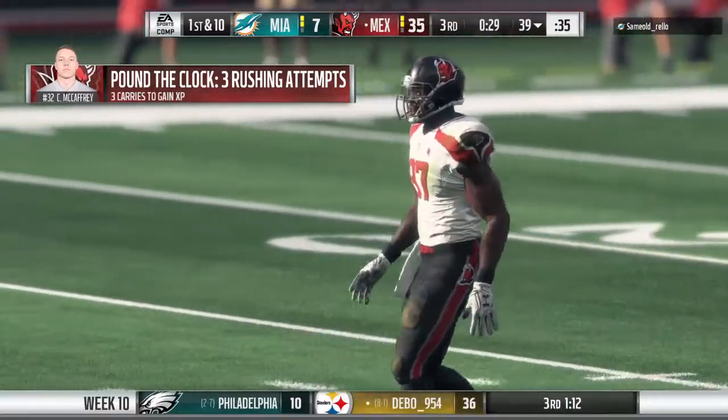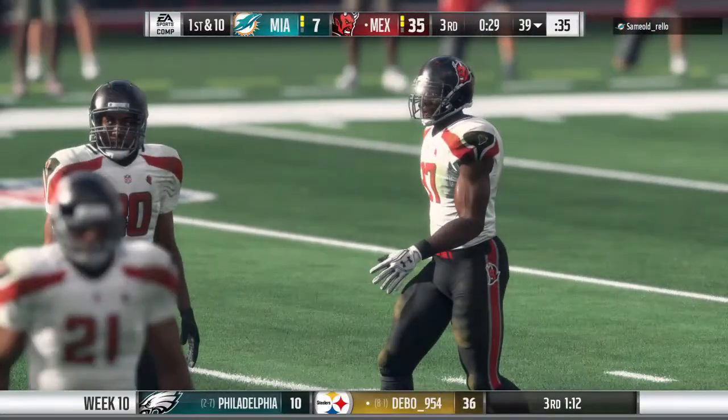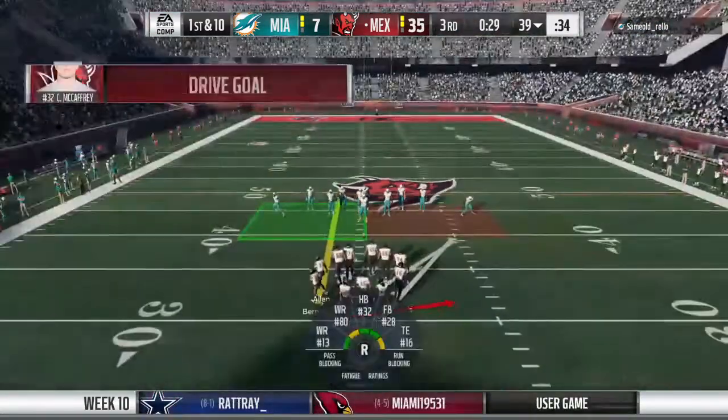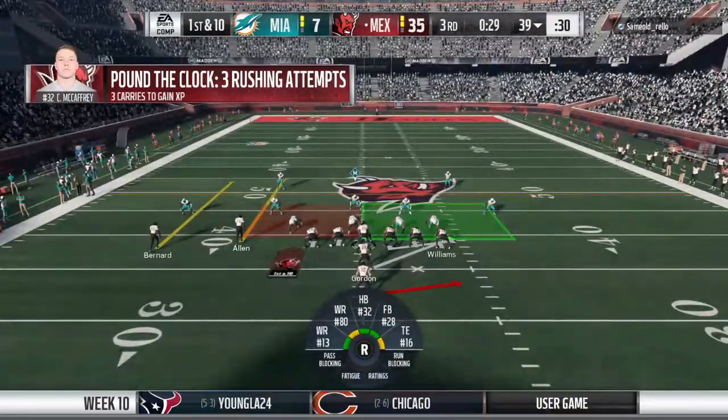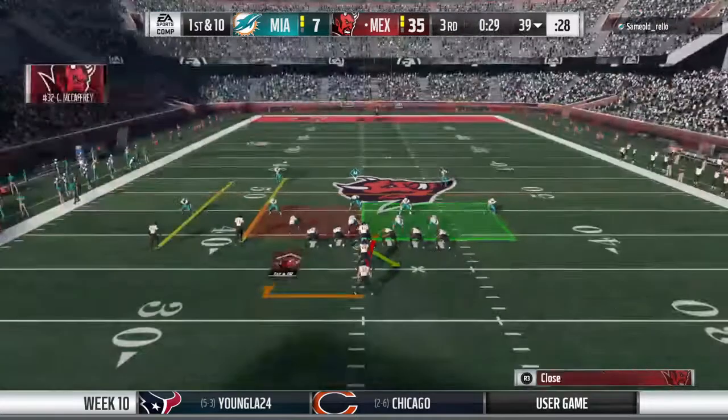Elsewhere, second half action at Heinz Field. And the Steelers have scored yet again, really opening that one up. We'll keep you updated on that one as it progresses. Here we go now. Feed over.